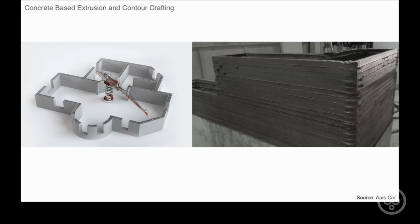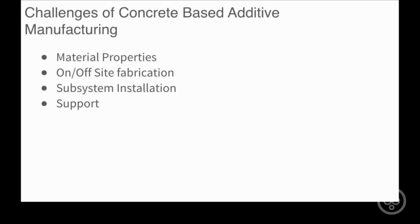And here you can see an image of a 3D printer developed by Apis Cor, which is based in Russia. What they've been able to do is mount a concrete extruder on a robotic arm. And they've been able to print a one-story building in one day using this method. You can see on the right here the extruded layers, how the layers themselves are visible there. Now, Brendan will talk about mechanical properties.